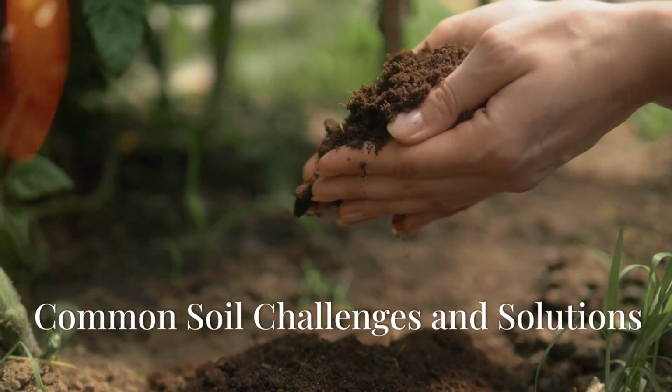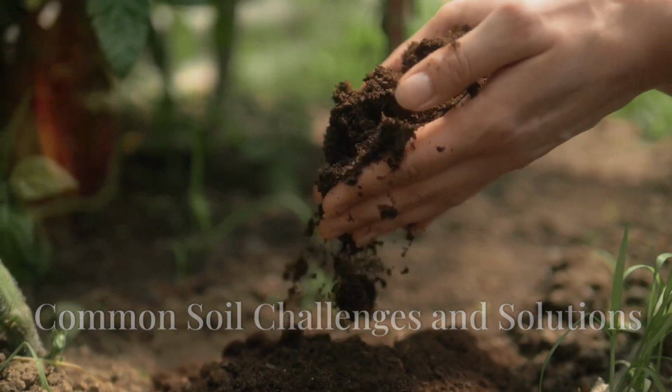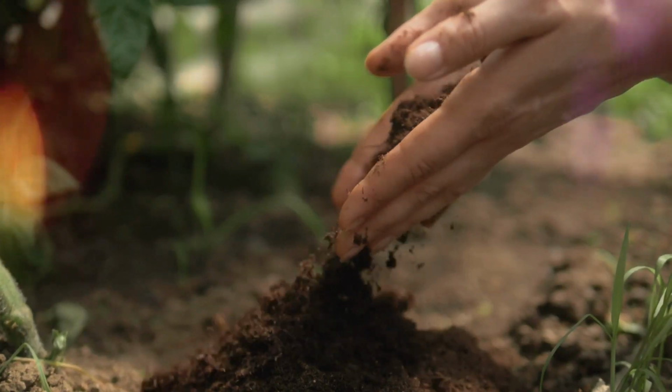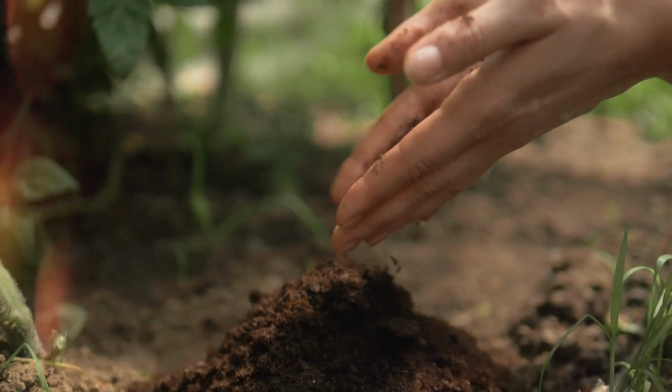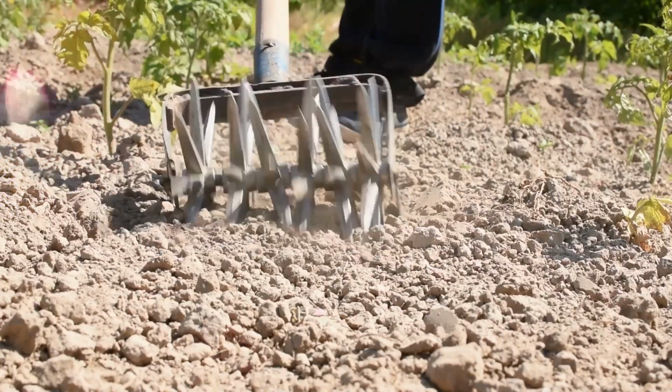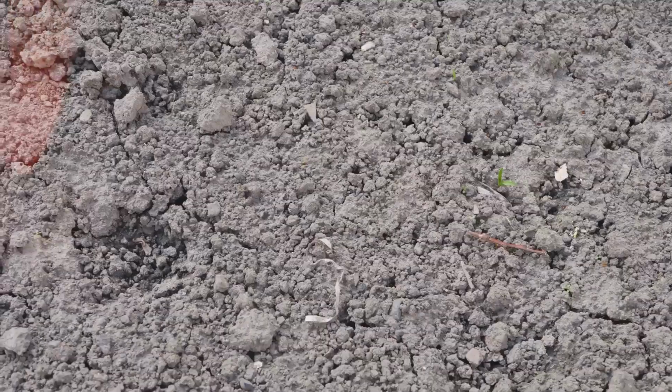Gardening often comes with soil-related challenges, but there are solutions. Compacted soil? Use a broad fork or organic matter to loosen it. Poor drainage? Amend with sand or perlite or switch to raised beds. Nutrient deficiencies can be fixed with targeted amendments like compost tea, bone meal, or green manure.